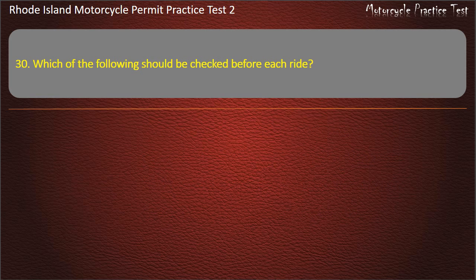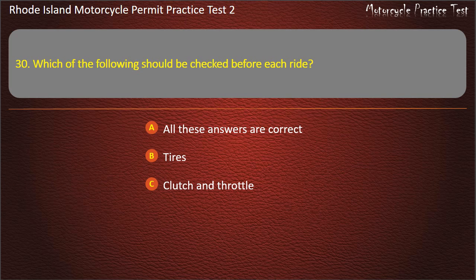Question 30. Which of the following should be checked before each ride? All these answers are correct. Tires, clutch and throttle, brakes. Answer: all these answers are correct.